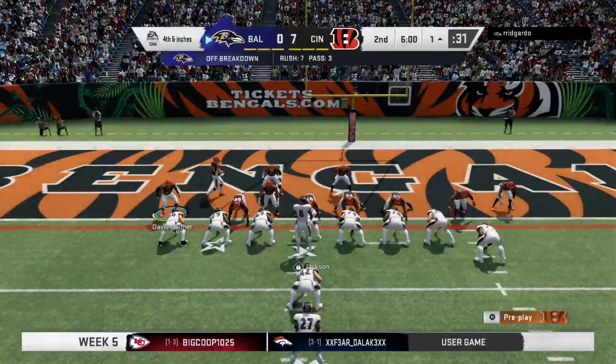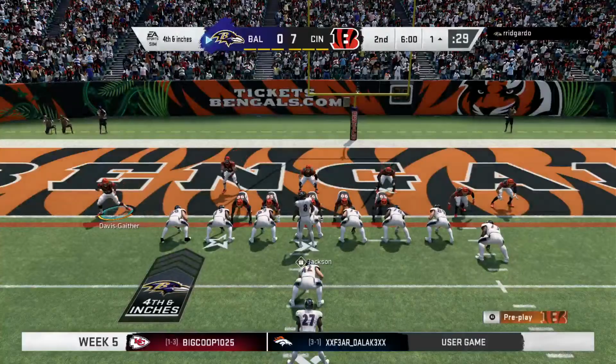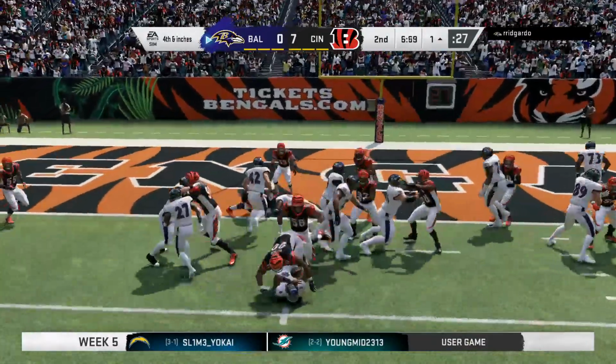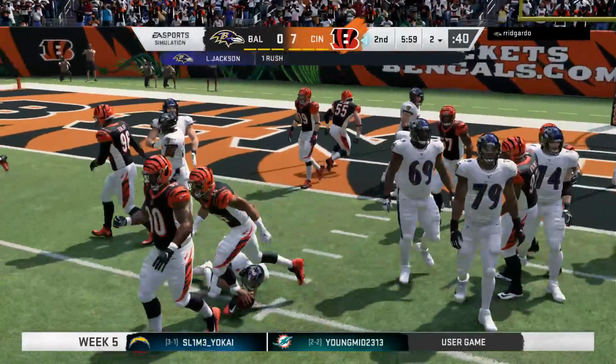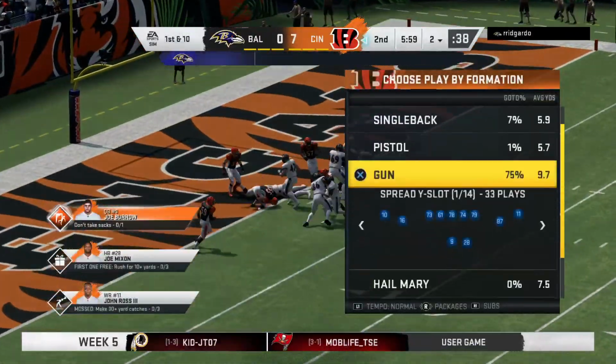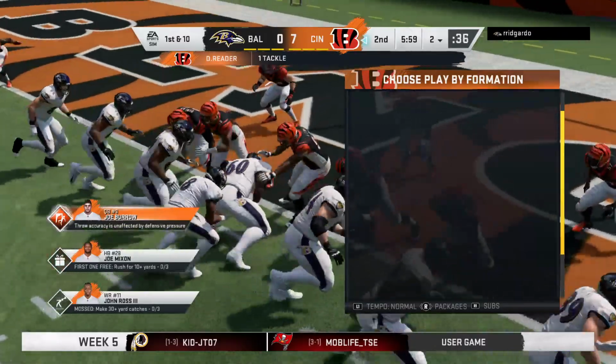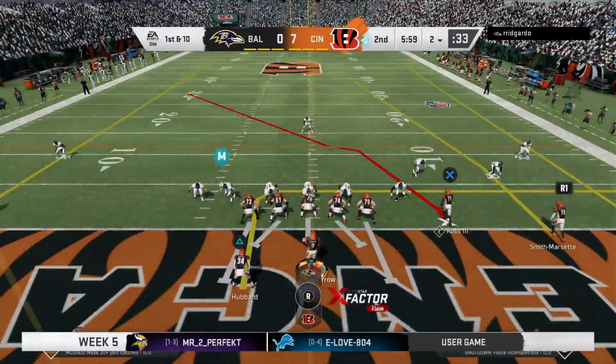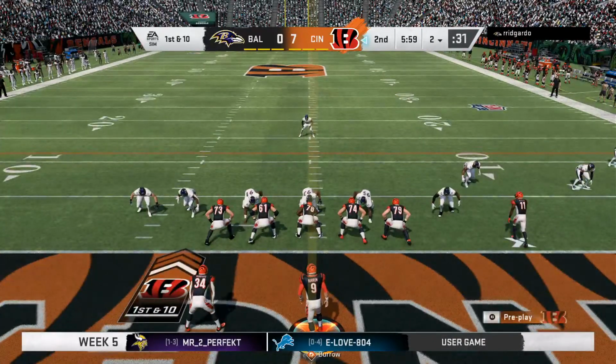They'll break the huddle here and go for it. This is 4th down. Jackson's going to try the sneak. And not only did he not get in the end zone, he didn't get the 1st down either. They'll get neither the touchdown nor the 1st down. And it'll be a turnover on downs.